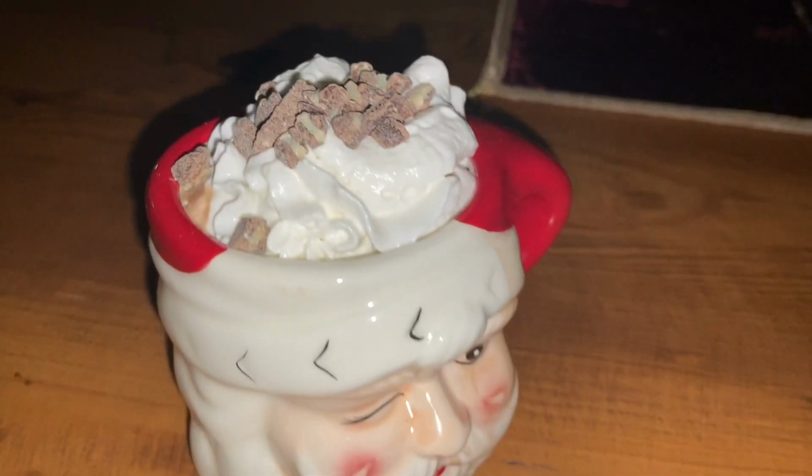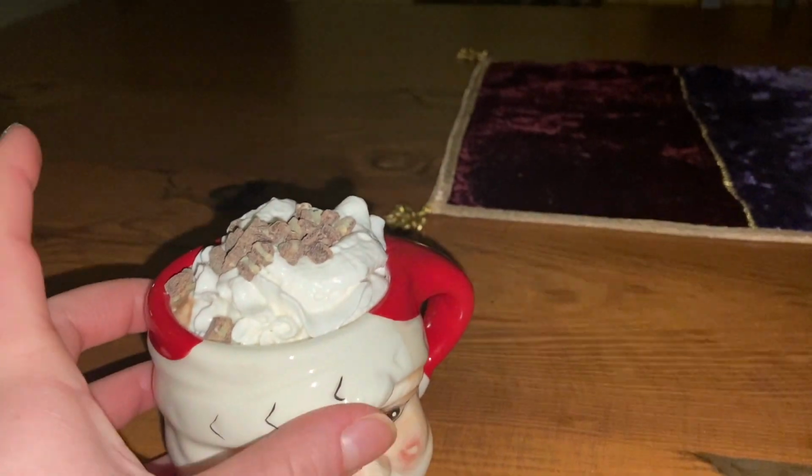So, 20 years later. Literally 20 years later. I didn't want to burn it. Peppermint rum chai. I try to be dairy free with yum cream.